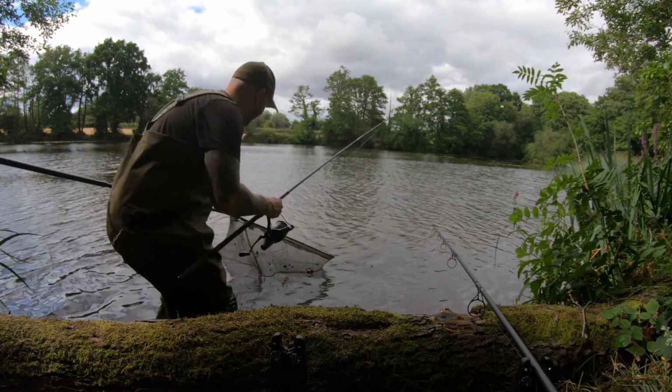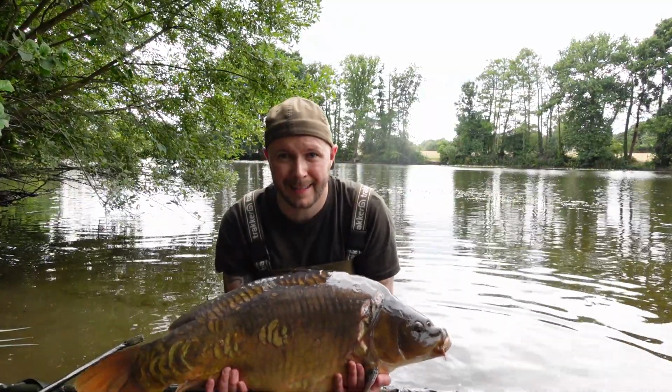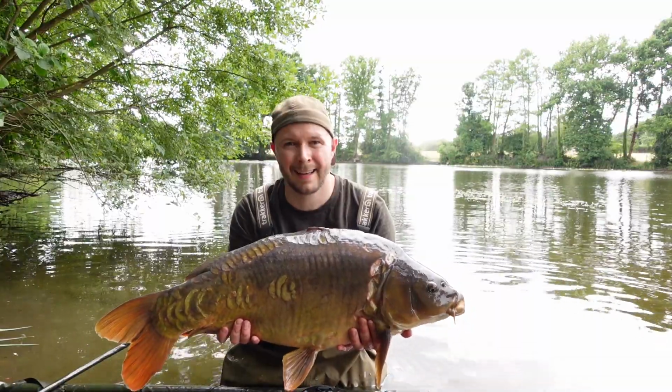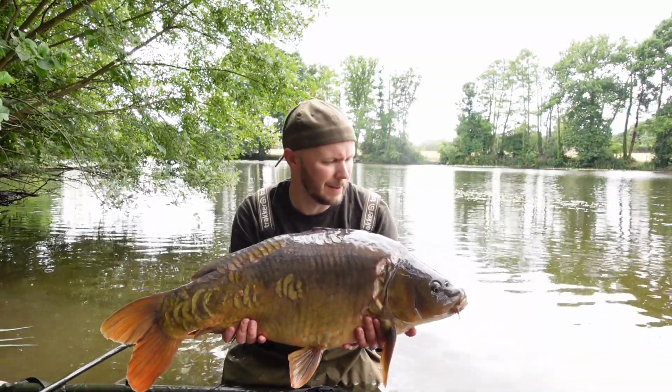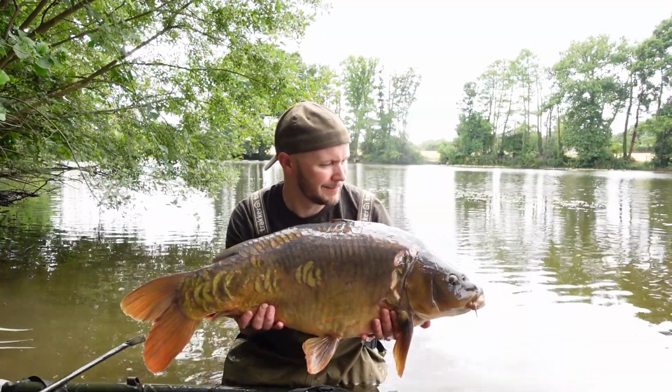Yes! Well, there he is, the star of today's show. 22.4. After that other fish earlier, the 21 pounder. I can't go wrong, I've never had two in a day from here.